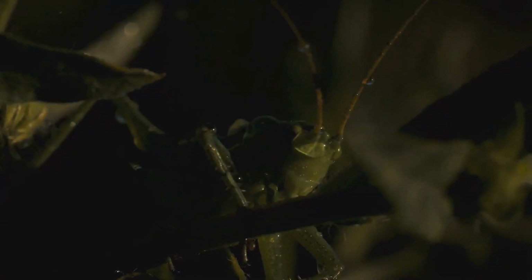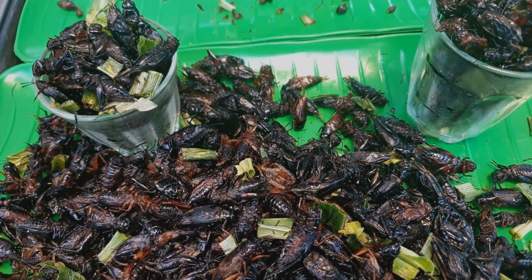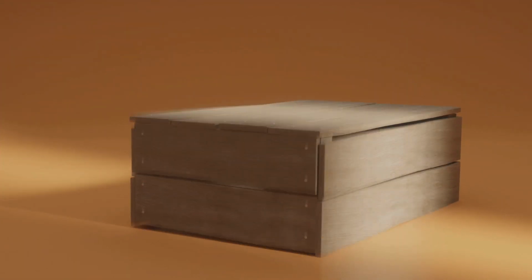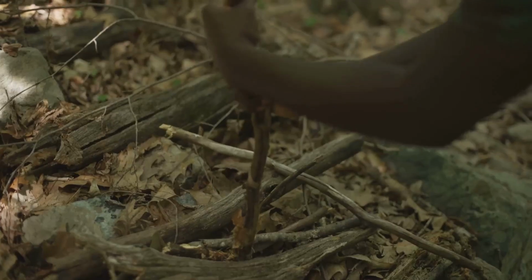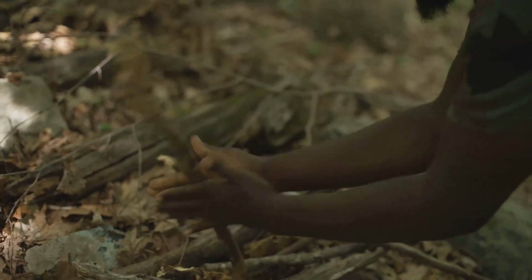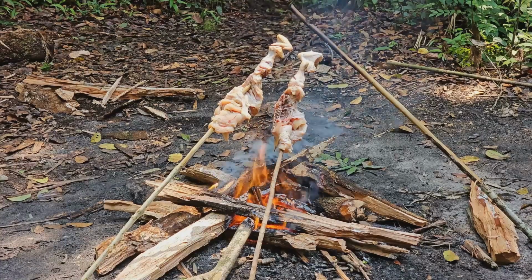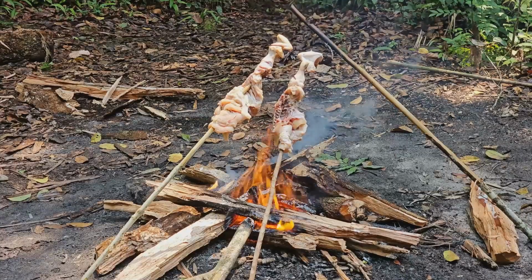Insects are a great source of protein. Crickets, grasshoppers, and ants can be eaten raw or cooked. Trapping and snaring small game can provide a more substantial meal. Learn how to build simple traps and snares using natural materials. Always cook any wild game thoroughly to eliminate the risk of parasites or bacteria.